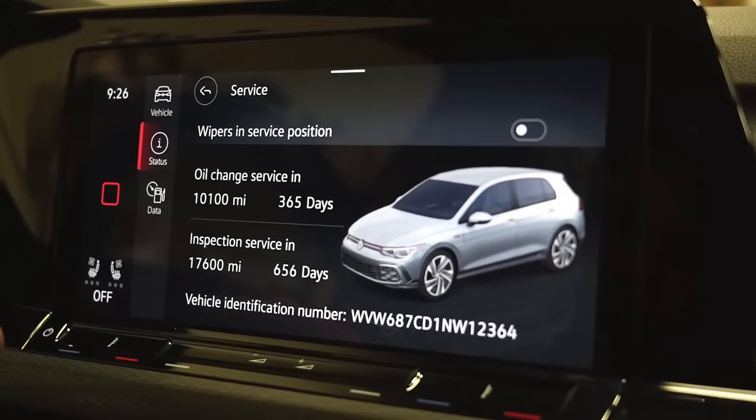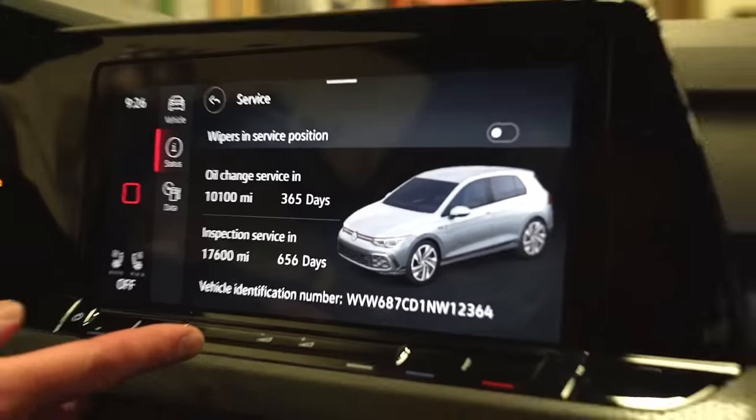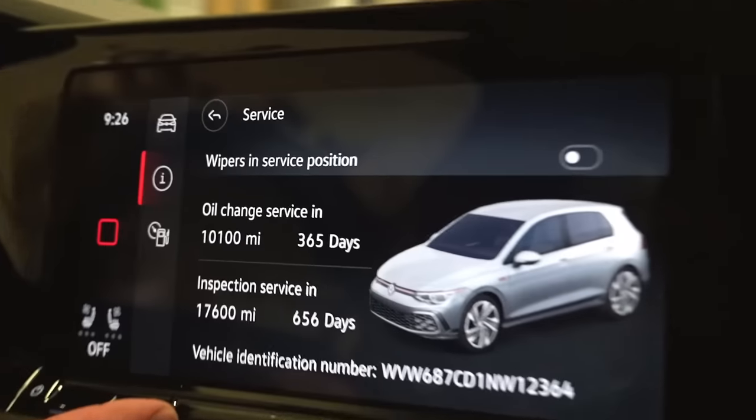We recommend 5 for most people if you care about your car. They recommend 10. So there you go. You've changed your oil. I've showed you how. Go, my son, and change your oil.